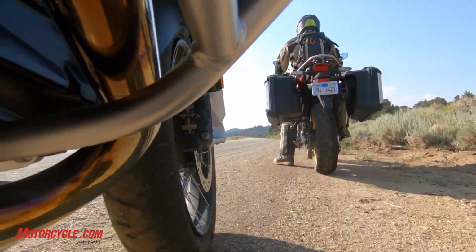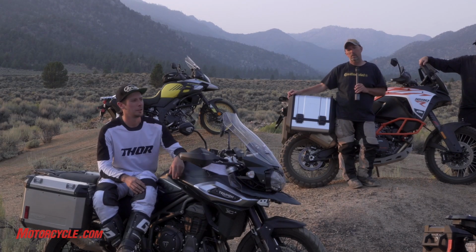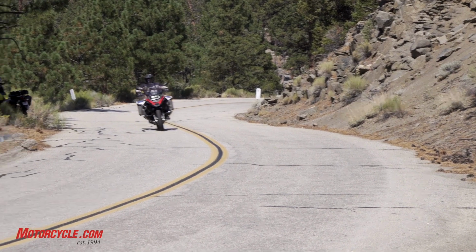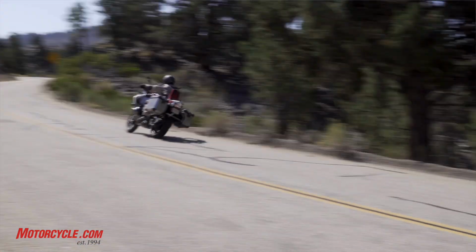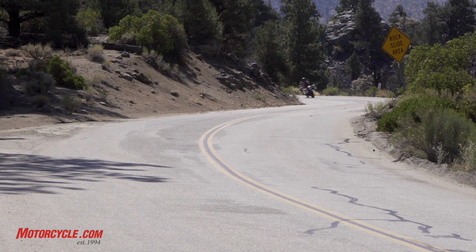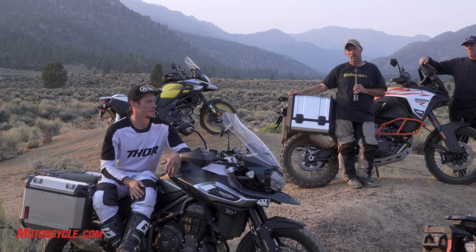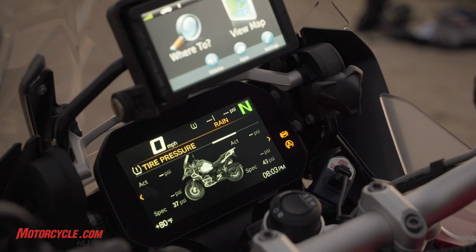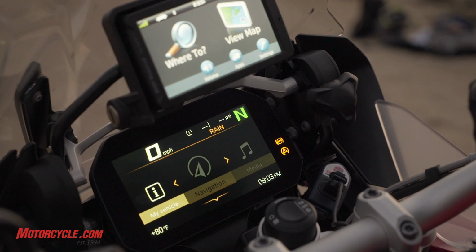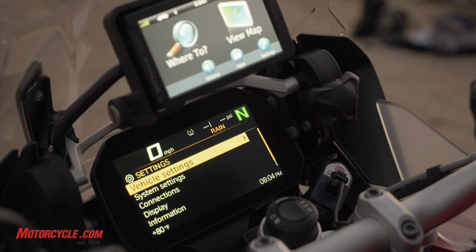And to speak to Scott's point about the Telelever front end, holy cow. When you really want to charge a corner and get in there fast and get on the brakes hard, the thing just stays level, and you can rail the corner that much faster. Getting back on the gas, there's no weight shift or anything, and it's just really nice to ride. And the TFT dash on it, like Scott said, is just beautiful to look at. The last point I'll make about the BMW, it's really minor but really makes me happy, is how well that quick shifter works.